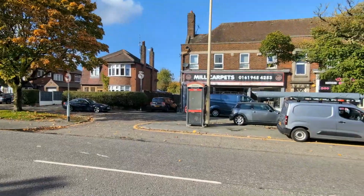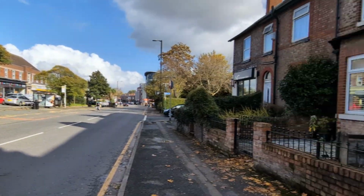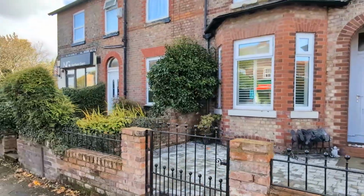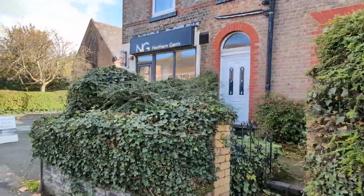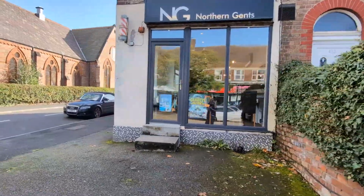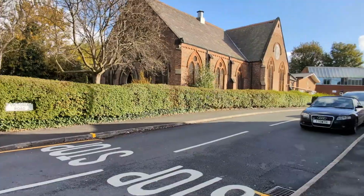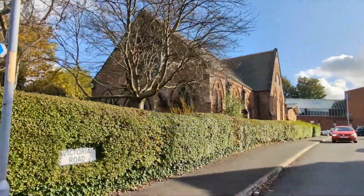So we're back here on this side of the road now. This is where I first started the video from. The light wasn't great, so I've decided to walk back up and walk down on this side. I usually do these in one take, but just the way the light was, it wasn't great. This is a much better way to view it, with the sun behind me.